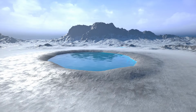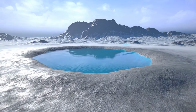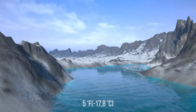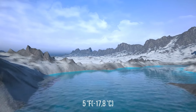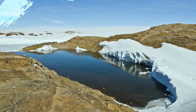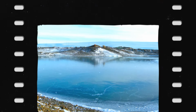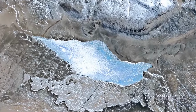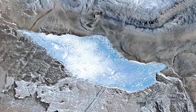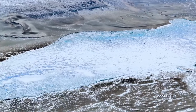There's a lake on this icy continent that is so full of salt, it makes it impossible for it to freeze over, even if temperatures can go as low as 5 degrees Fahrenheit. That's because pure water freezes at 32 degrees Fahrenheit. Water that has salt in it, or any other substance for that matter, will freeze, but at a way lower temperature. That lower temperature is adjustable depending on the substance itself and the amount that has been placed into the water.